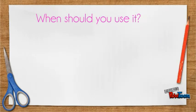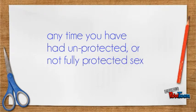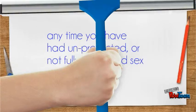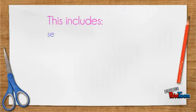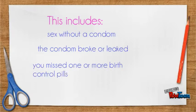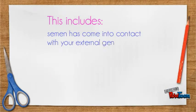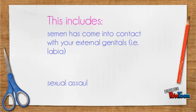Here is when you should use emergency contraception. Anytime you have had unprotected or not fully protected vaginal sex within the past 5 days. So what does that mean? That means that you have had sex with no method of contraception used. You used a condom but it broke or leaked. You have missed birth control pills and have not used a backup method. Semen or male ejaculate may have come into contact with your external genitals, such as your labia, or in the case of sexual assault.